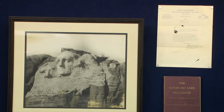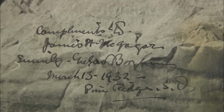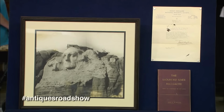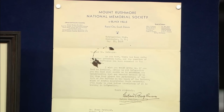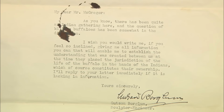We have a beautiful collection, inherited by the guest from her father. To my grandfather, James McGregor, who at the time was an Indian superintendent at the Pine Ridge Reservation. And so it was handed down to me. The guest's father was a correspondent of the great American sculptor, Gutzon Borglum. Borglum is best known for his work on Mount Rushmore. He also created many other public works across the United States.